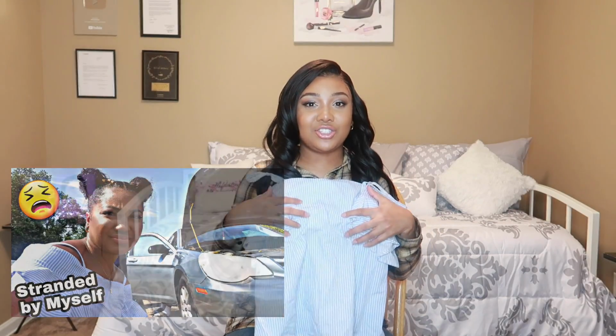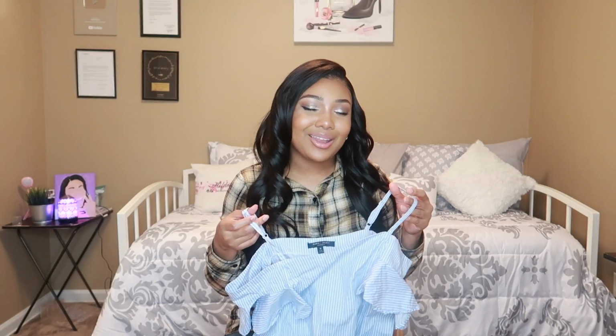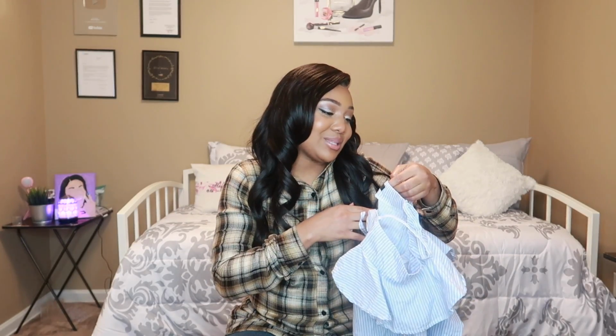So in this area, it's just really too much of a snug fit if you're kind of big busted up top. Is that how you say it? I don't know. You probably can't mess with this, but it's a medium.